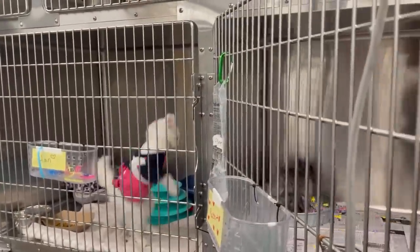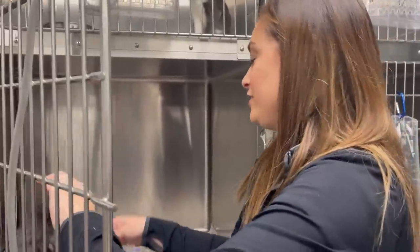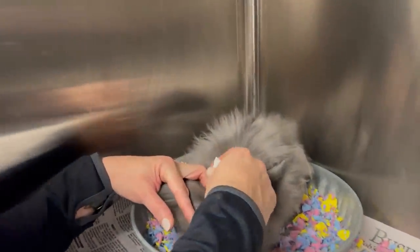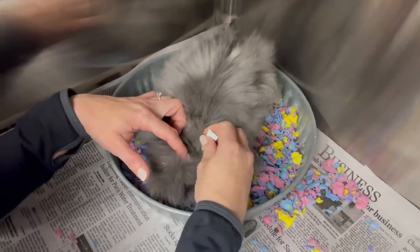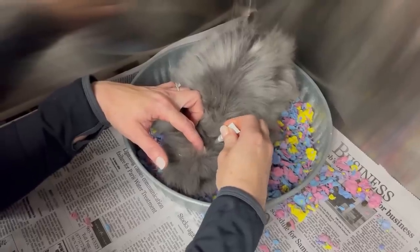Oh, does he want some? Oh my gosh, focus on me. She's obsessed with that cat. She wants Han so bad. Okay, come here, kid. He's mad at me right now because I touched his ears. We'll worry about cleaning them out later when he is sedated. Han, enough with the little cute sexy purr.